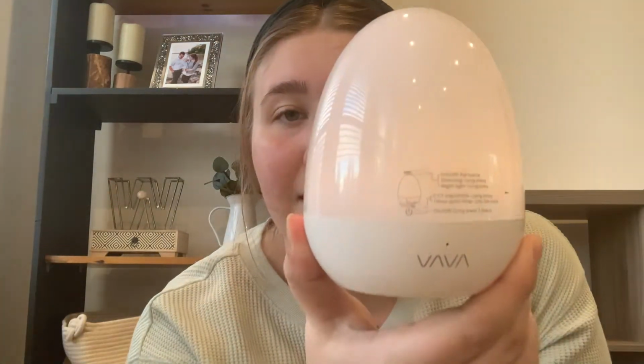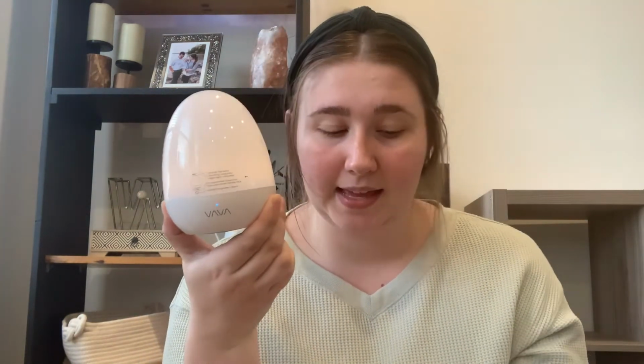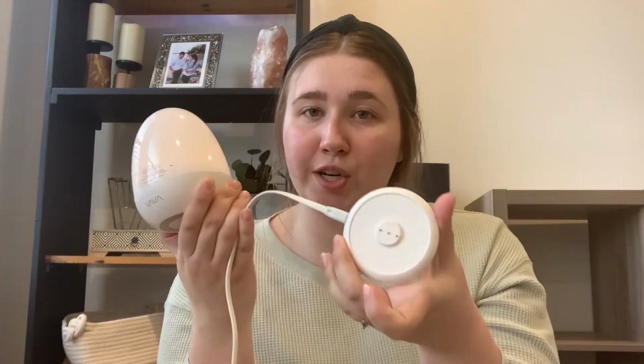Love these things. So the next thing I'm going to be talking about is this Vava Nightlight. It looks like an egg. It has a charger that it can sit on your nightstand, but also works charged up. So there's 2 modes on it. There's this yellow mode, and then there's a white mode. So you just press the little button there.